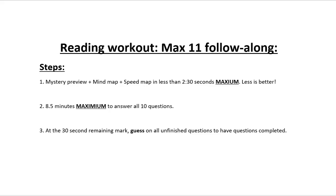Once again, you're going to do all of this stuff right away, and I'm going to set a timer. Mystery preview, mind map, speed map, and we're going to try and get it done in less than 2 minutes and 30 seconds. Once again, if you're shooting for 9 minutes, I would try and have this down to around 1.5 minutes to 1 minute and 45. Either way, less is always better because we need to spend time on the questions too.